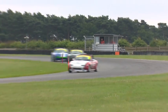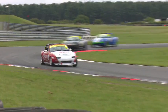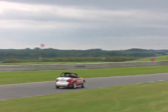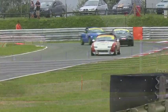But look at the style of Sam Smith through Coram for the last time into Murray's. He's inch perfect, quick out of the Murray's corner for the last time and goes along the centre straight, and he's going to make it 2 out of 2 here at Snetterton. Sam Smith it is that takes the checker.